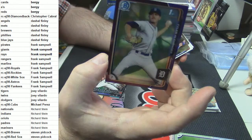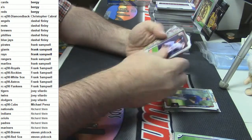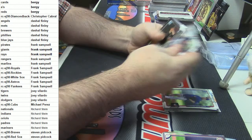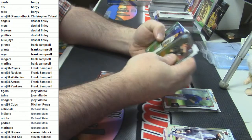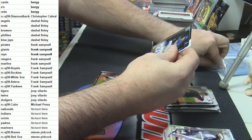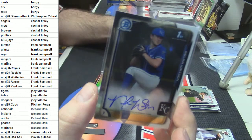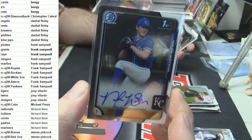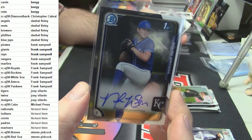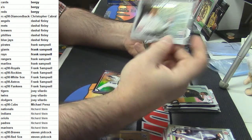Tyler Alexander, out of 250, purple for the Tigers. First auto for the Kansas City Royals. Nolan Watson. I have two in the National Treasures. I thought it was in National Treasures. I don't know. I'll look.